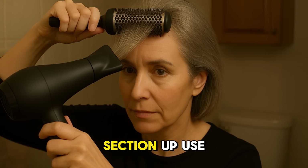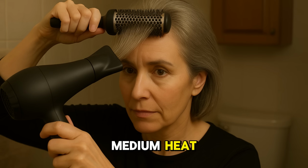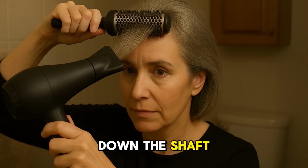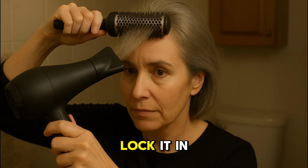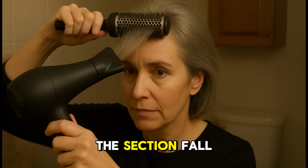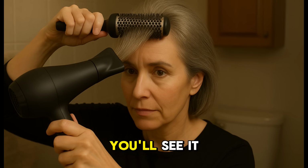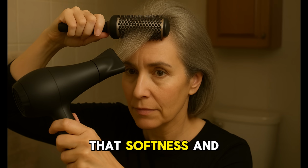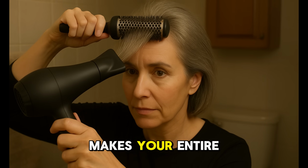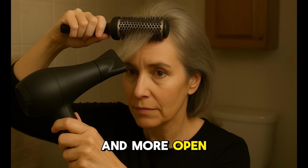So lift that section up, use your dryer on medium heat, aim the airflow down the shaft while holding it in place for a few seconds, then finish with a blast of cool air to lock it in. When you let the section fall back into place, you'll see it naturally lifts away from the scalp. It's subtle, but that softness and bounce at the top makes your entire face look lighter and more open.